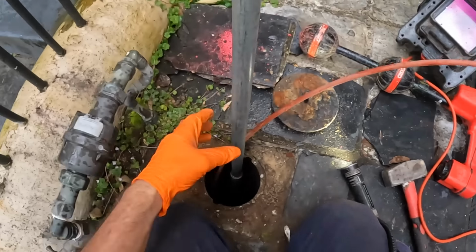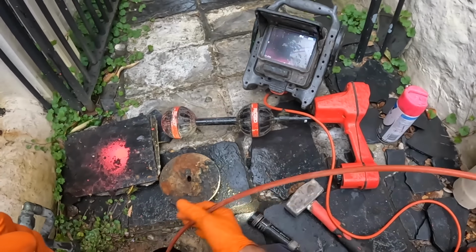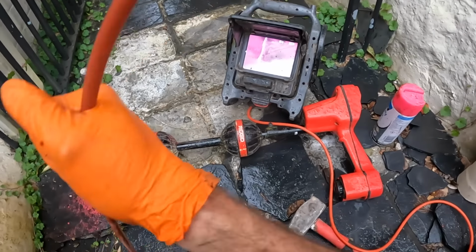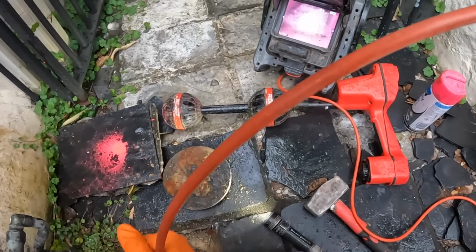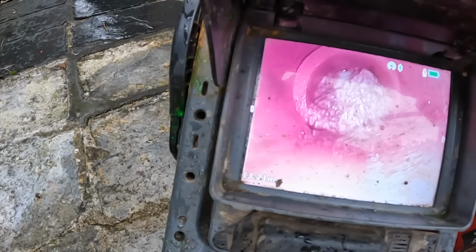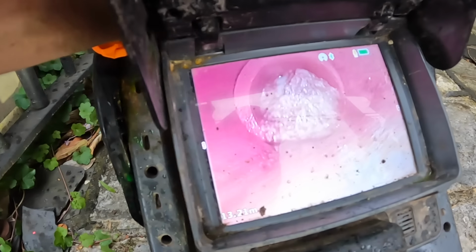I don't know what that is floating in there. Or flying. Looks like bubbles or something. But I think we've come past our connection. I think this is a shared connection for a few properties. I don't know what is going on here. Okay, that's what's going on. I think it's a broken pipe. See, it's coming apart there.